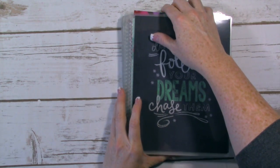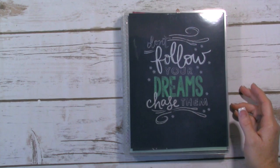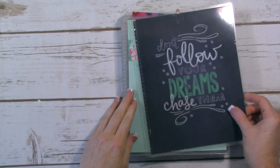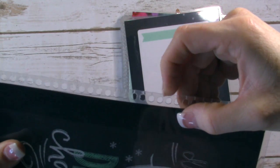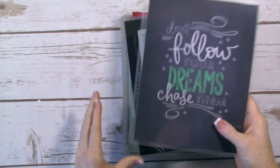This is a collection that I've been building probably for 3 years now, and I even cut my old ones that weren't interchangeable. I just snipped them. If you just go back and you snip right down the middle right there, you can use them interchangeably.